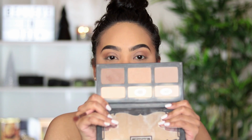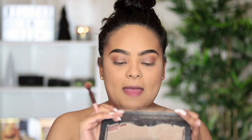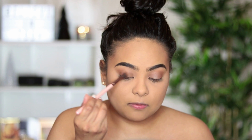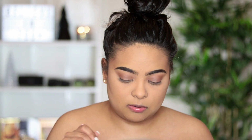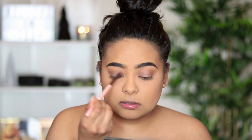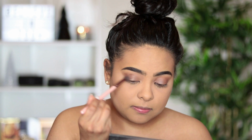I'm gonna go into my Kat Von D Shade and Light palette, and I'm gonna grab that darkest brown color right there. And that's basically what I'm gonna use for my eyeshadow now, because I don't know why the shadow that I was using was shimmery for some reason.